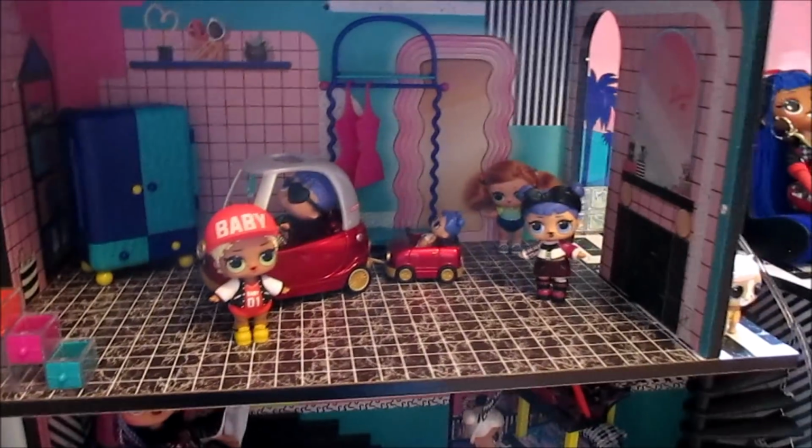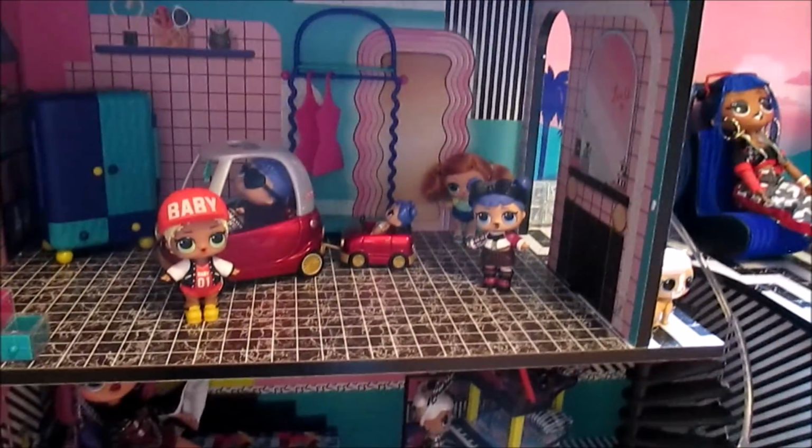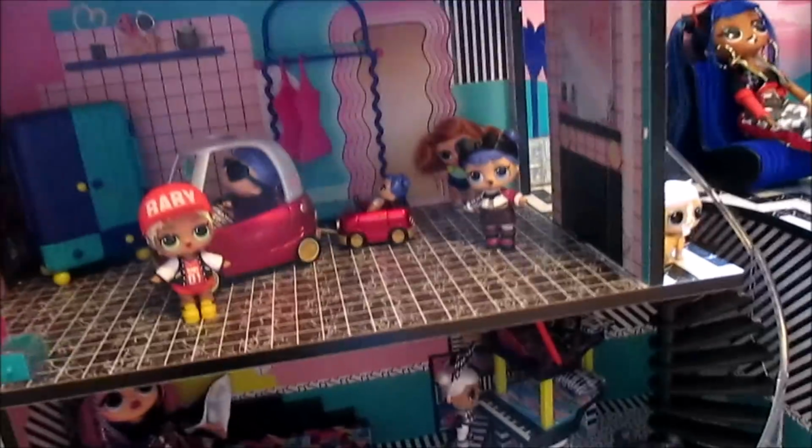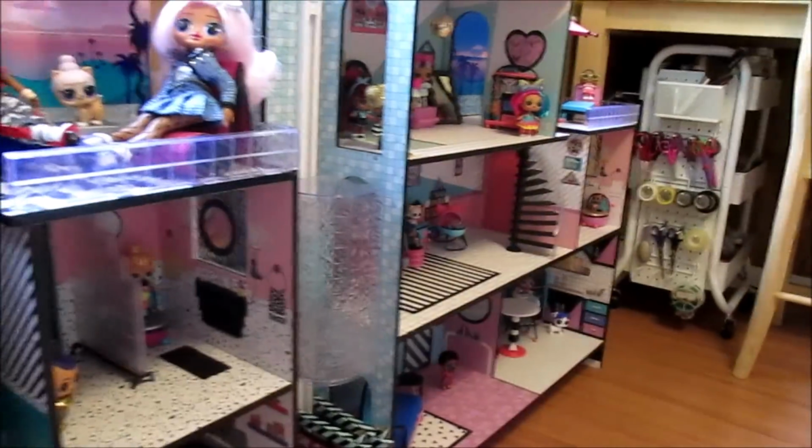So for now I have my little car in here, but once I get some UV shades, I might put the car back up here. The nice thing about UV shades is they'll let light in, but they'll stop the UV rays. I watched the sun set in here when I first moved the house over, and it doesn't hit the balconies, just hits the top shelf. That's the only area that I would need to worry about.